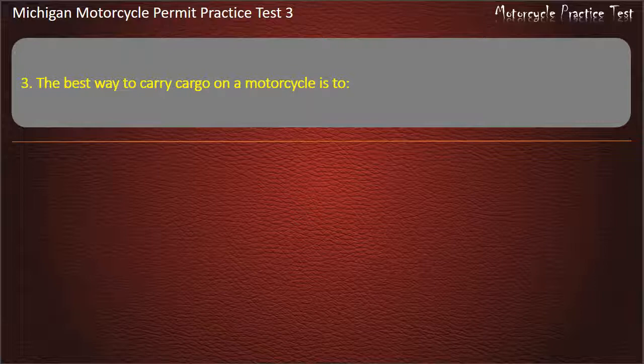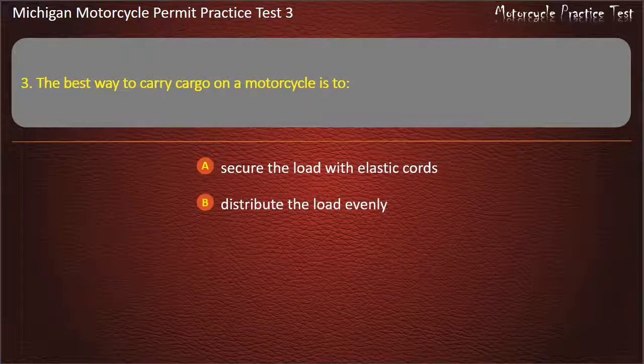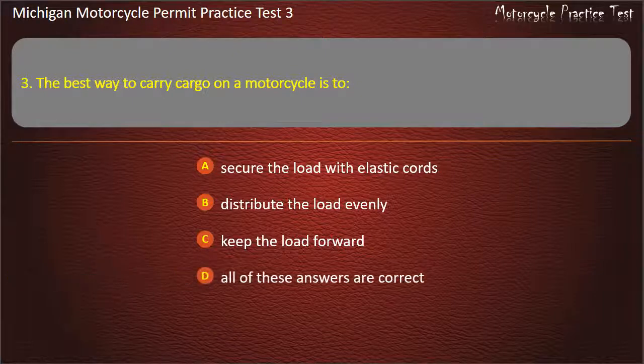Question 3. The best way to carry cargo on a motorcycle is to secure the load with elastic cords. Distribute the load evenly. Keep the load forward. All of these answers are correct. Answer. All of these answers are correct.